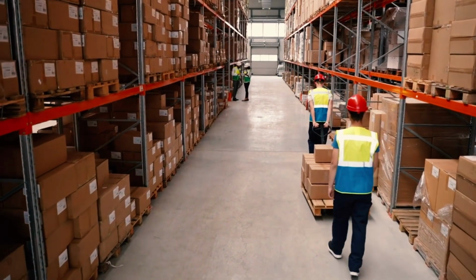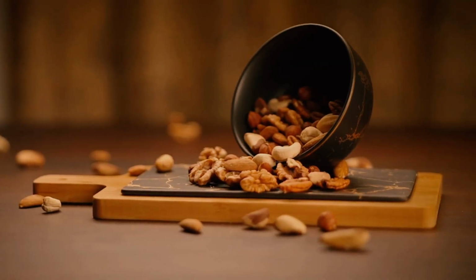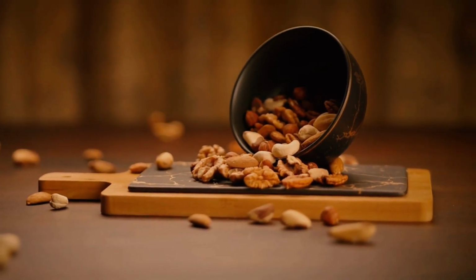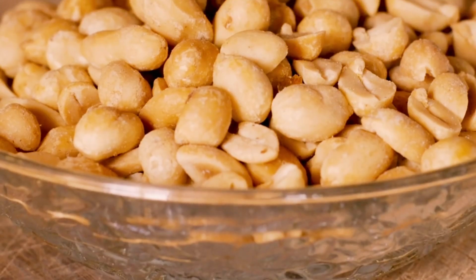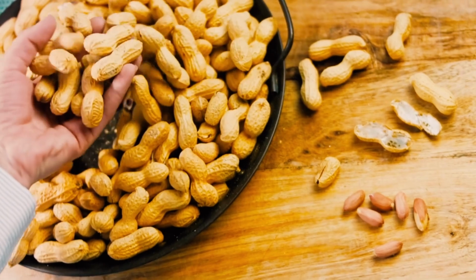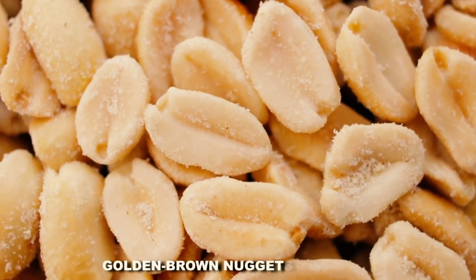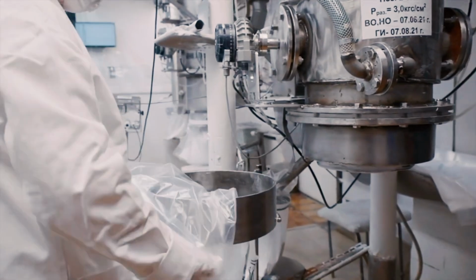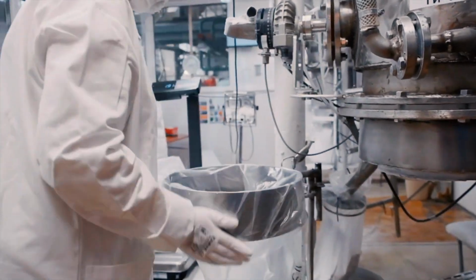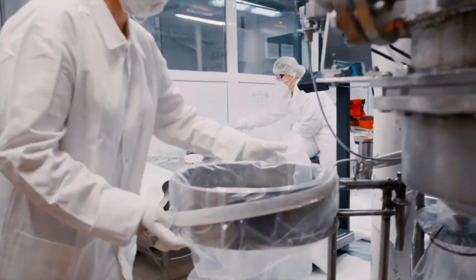This combination strikes the perfect balance, developing rich flavors without burning or over-roasting the delicate nuts. As the roasted peanuts emerge, their transformation is evident. The pale, raw legumes that entered the roaster have become golden brown nuggets of flavor, their oils released and their sugars caramelized. The factory air is filled with an intoxicating aroma that hints at the iconic taste to come.